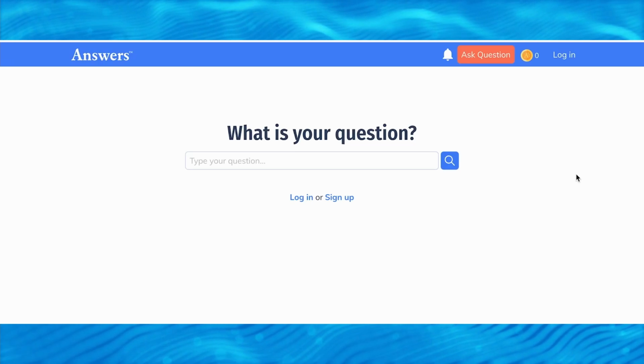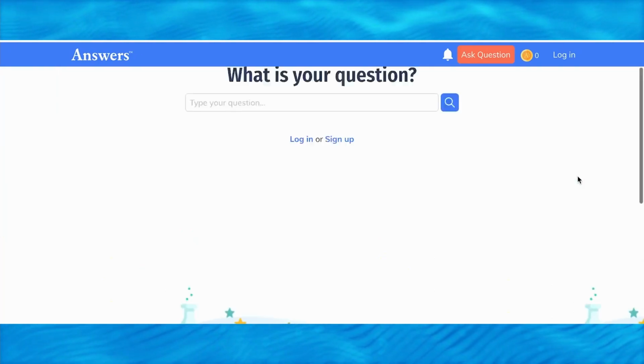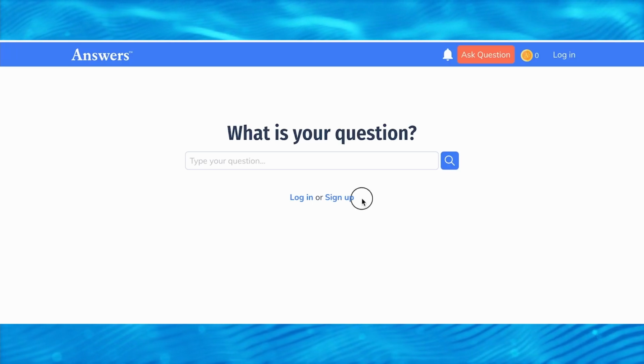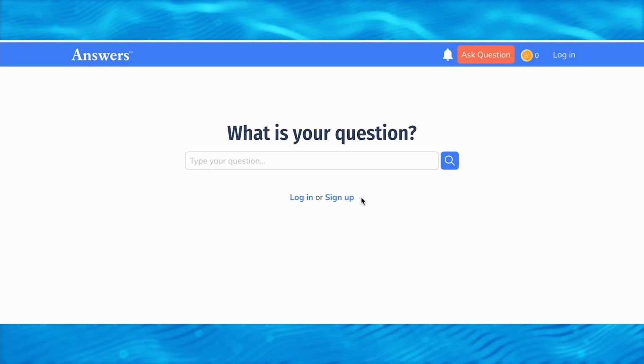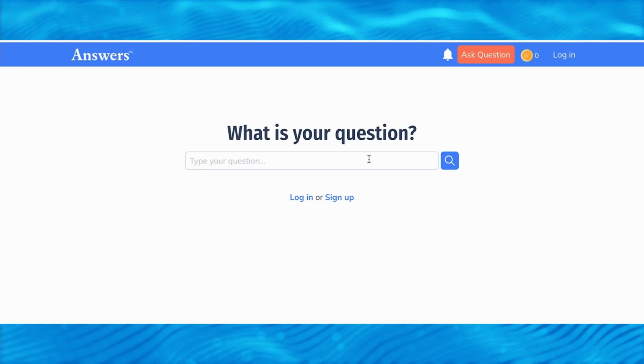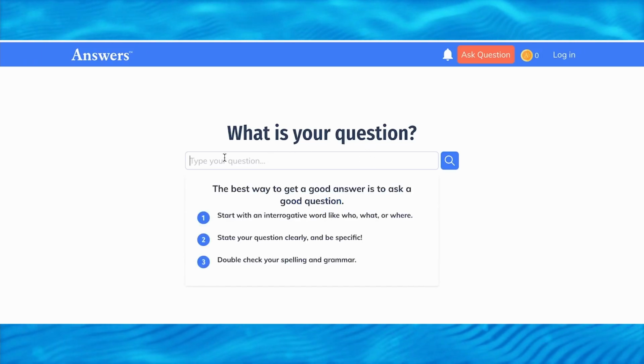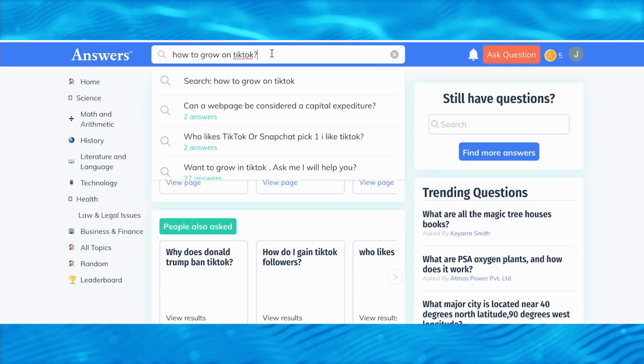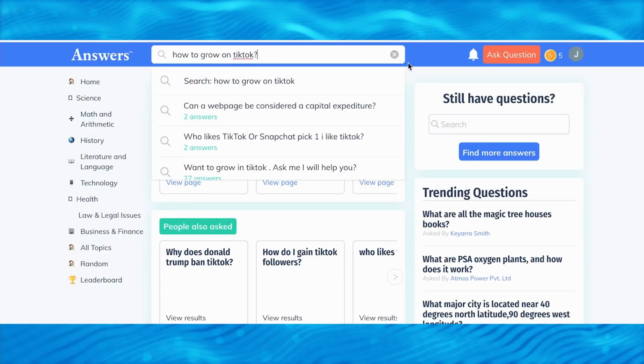All you have to do is sign up for free. You can do so right now by clicking this button, which will help you create an account in less than 60 seconds. Then just go to the search box and type in questions like how to grow on TikTok, how to gain more TikTok followers, or even how to obtain better engagement on TikTok, and so on. You can also use a variety of alternative keywords.